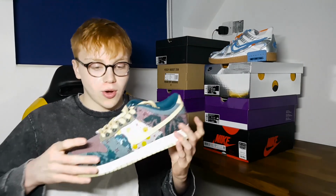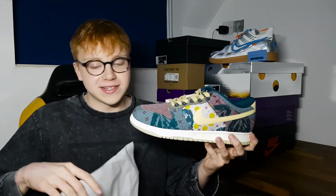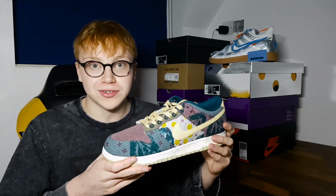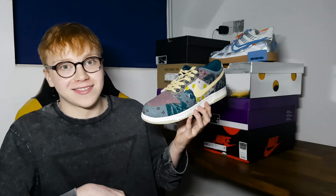But I managed to get, quick background change there, by the way, just while I was grabbing this shoebox. Yeah, so I managed to grab a pair of Lemon Wash Community Garden Dunks, Lemon Dunks, call them whatever you want. These things are absolutely fine. They don't look like the Travis Scott shoes. I got this from the Foot Patrol raffle with just one entry, manual. Super happy. Obviously, the chances of that are ridiculous.